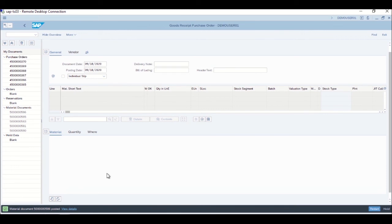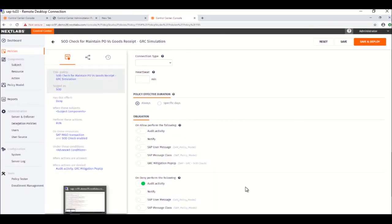In this scenario, there is no SOD risk associated with the process because the person who's doing the GR is different from the person who created or changed the PO. That's why you didn't see any SOD pop-up here. Whereas in the previous scenario, where the same person is doing both key functions, the SOD risk was shown. Just to look at how this is done in the system, let me quickly show you the corresponding policy for this. So we have an SOD check for PO and GR. We can have similar SOD checks for multiple different scenarios in different functions like finance, manufacturing, purchasing, sales.